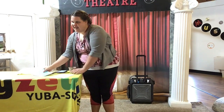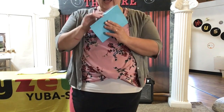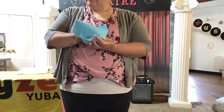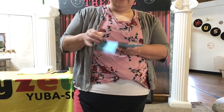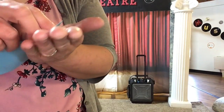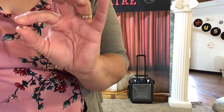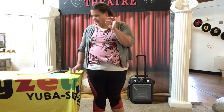And the last step is to get out your special blue envelope, and inside is... what's in here? A seed. Let's see if you can see it. There you go, a seed. You should have a seed in there that looks kind of like mine. And this is to grow chickpeas.